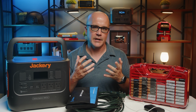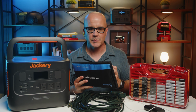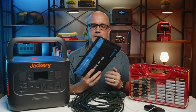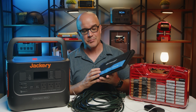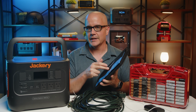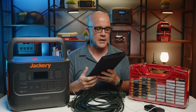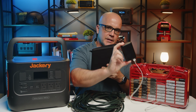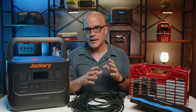Now, when we talk about another option for producing power, if you don't want to spend a lot of money, you can get these 28 watt solar panels for about 50 bucks, I want to say. And these actually have USB chargers, so you can just lay this out. You can easily charge up your phone or something small like this, a little battery bank. Now that's on the small end of things.